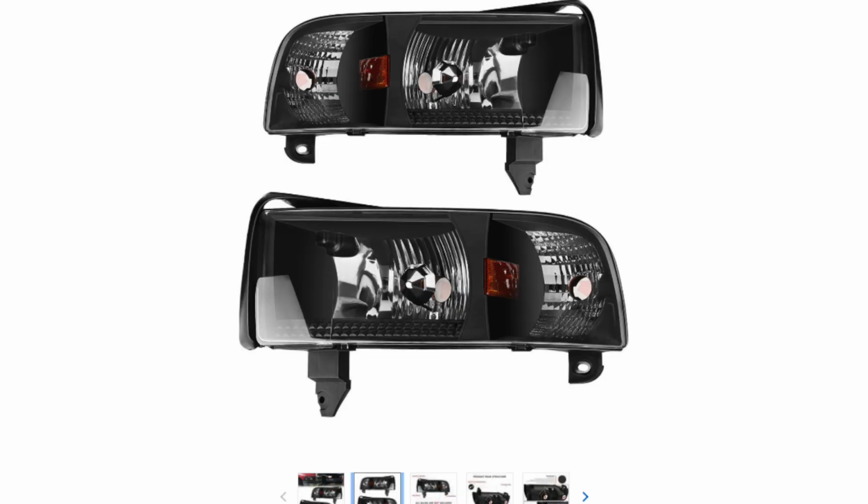So I started with some Amazon headlights, just basic, cheap, halogen style headlights, I guess you can call it. Nothing big, no projectors, nothing in it, because I wanted to do that myself and really make an exclusive, custom headlight for my truck. So I went with the Amazon headlights, and then we start to go in with the Morimoto stuff.